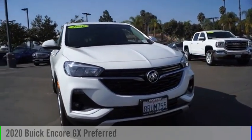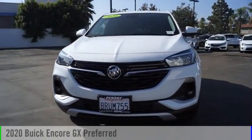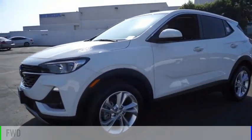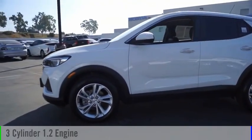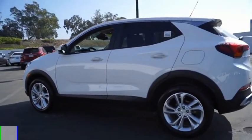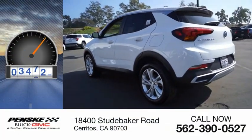You are going to love the 2020 Encore GX. This vehicle is powered by a front-wheel drive, 3-cylinder, 1.2-liter engine, and comes with a continuously variable transmission. This vehicle has less than 4,000 miles.